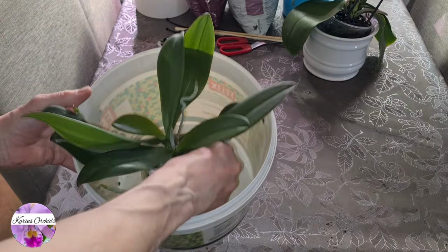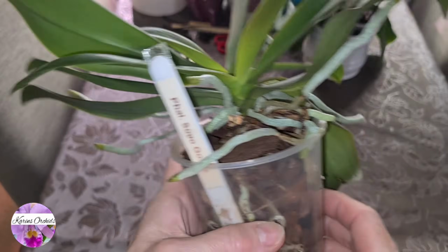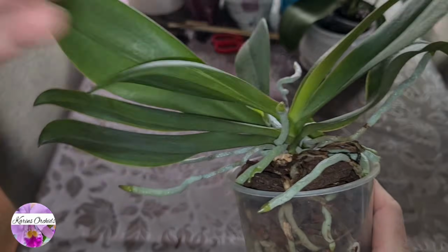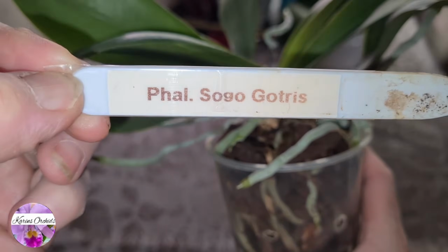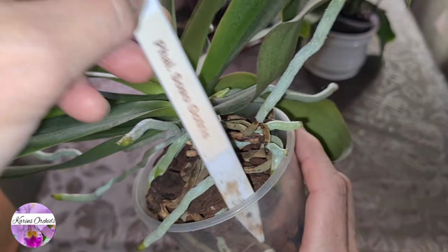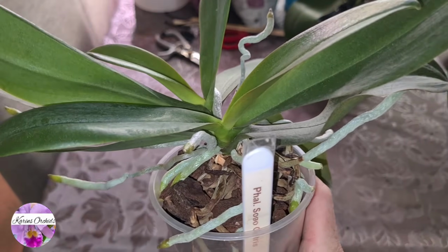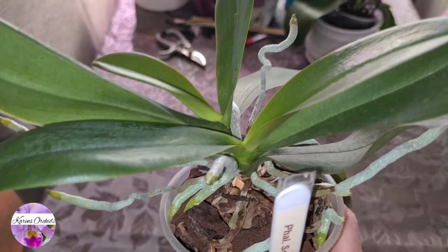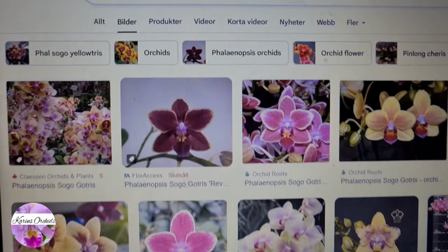I won a beautiful little Phalaenopsis as well at the lottery. Didn't cost me much. But what puzzles me a bit is what it really is, what its flowers will look like. Phalaenopsis Sogo Gotris. If I Google it, I find red flowers, yellow spot flowers, and even something else I don't remember.